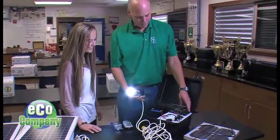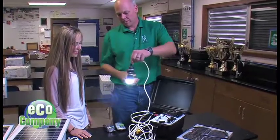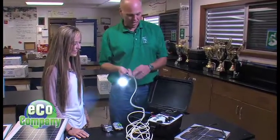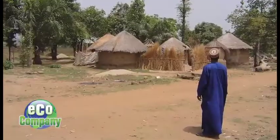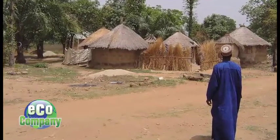Oh, very cool. And so this is a 15-foot cord. You can imagine in the middle of a hut, you just have this hanging, that's lighting the entire hut. A hut? That's right, these suitcases travel a long way.